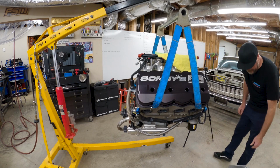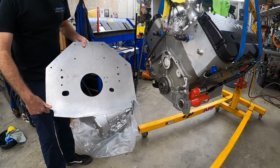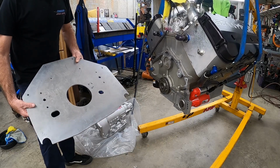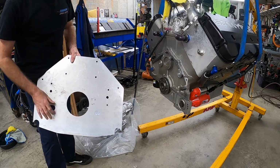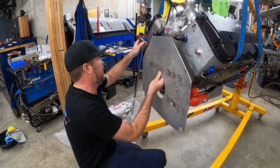Okay, and now the mid plate. This mid plate is built for something with a tube chassis. This is where it would sit on the tubes. Here's the dowel holes. I don't know if there's a left and a right. This one, as you can see, is basically for mock-up. It's not cut out for a flex plate or a flywheel or anything. There's probably no wrong way to put this in.